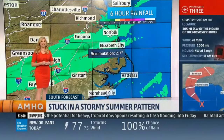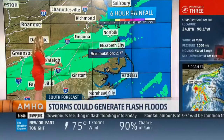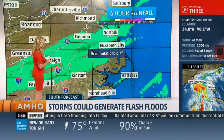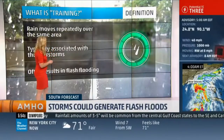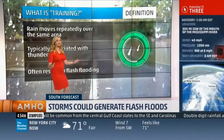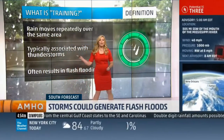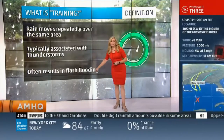Raleigh, you've had some rain as well this morning. Currently, your temperature sitting in the upper 60s. You step outside, it feels like it wants to rain, even if it's not raining at the moment. We've already had up to 2.5 inches of rain in that darker shade of green right between Virginia and North Carolina along the border. So basically, when we get training of thunderstorms, it's like cars on a train where it basically repeats over the same area over and over again, Jen, and that's something we're going to have to watch out for. It could result in more flash flooding.